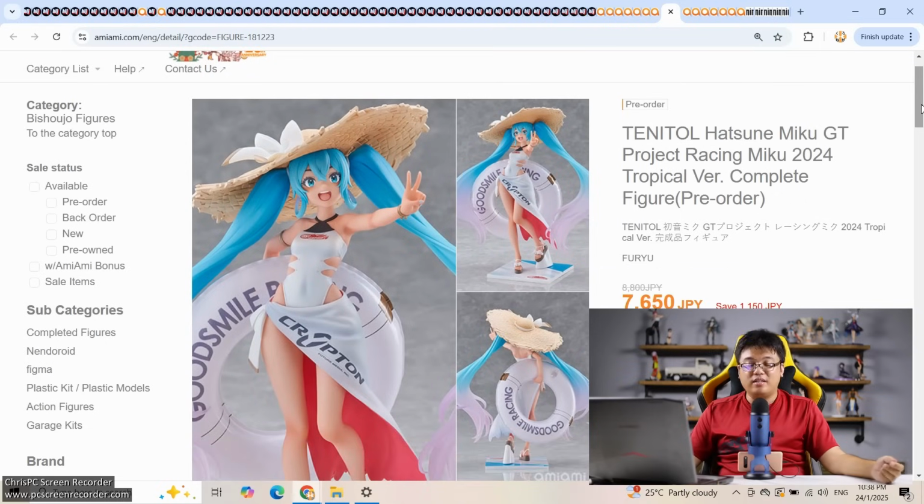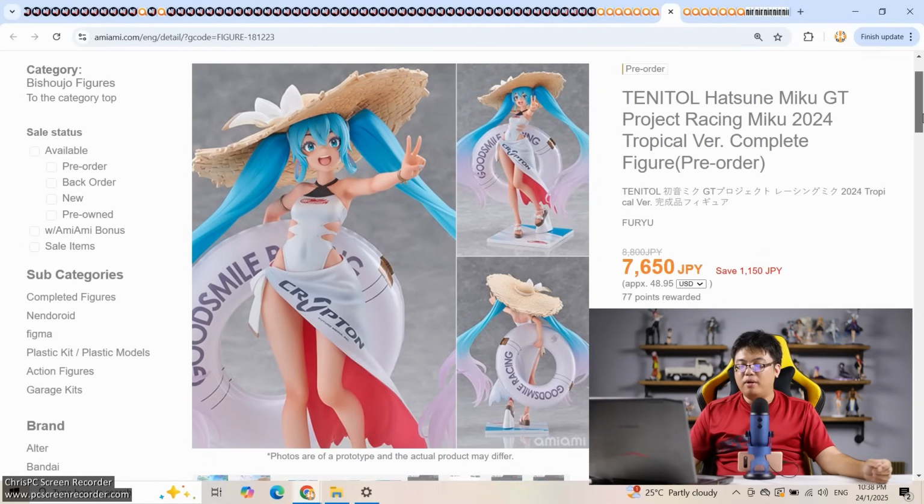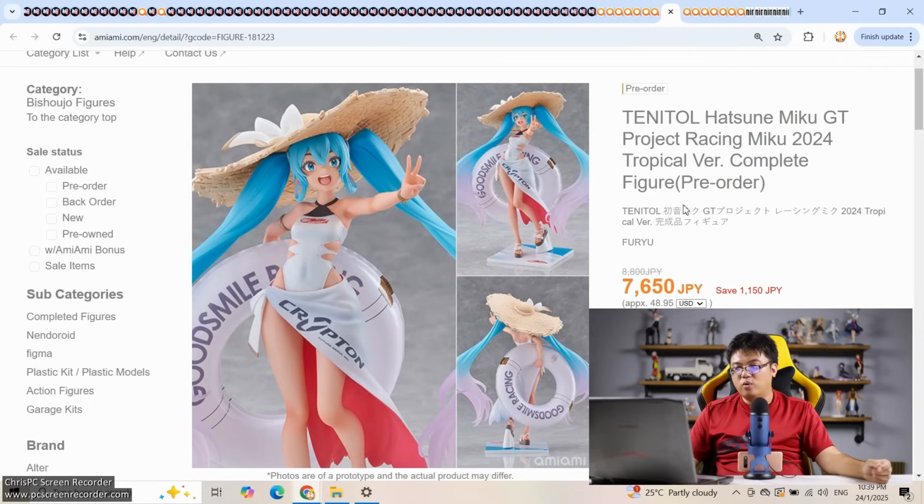Okay, low budget figure, Tenitol. This is not yet on HLJ, just a matter of time, I think. Tenitol Hatsune Miku GT Racing 2024, Tropical version. Okay, 8,800 yen before discounts. This is very nice. I like this Miku. Cheap, colorful, and cheerful looking. And the tan skin looks really nice over here. Blends in really well. Yeah, go for it. Okay, and moving on to the next one.